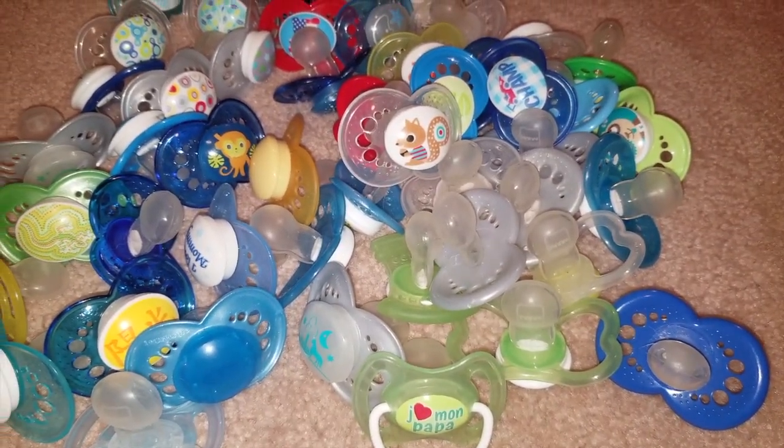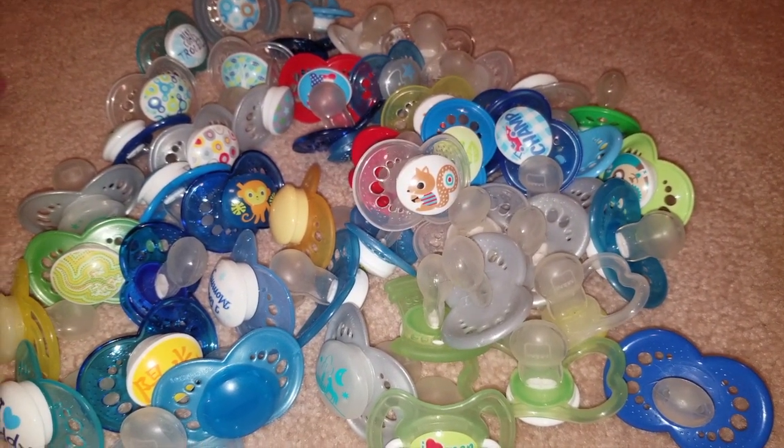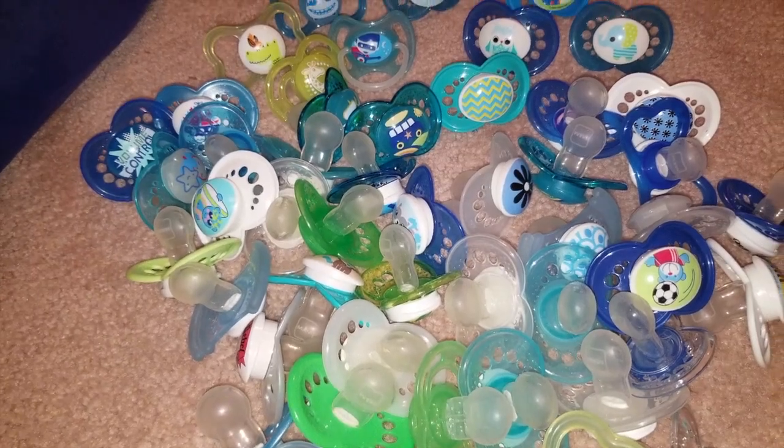$35 shipped to the United States, and it is called 50 Boy Mam Lot Number 2. And 50 Boy Mams for $35 shipped in the United States.